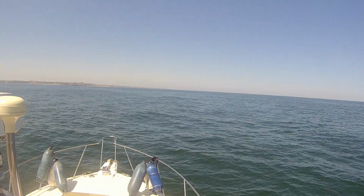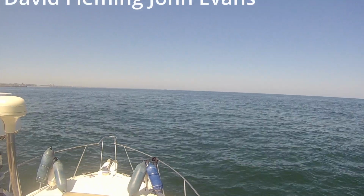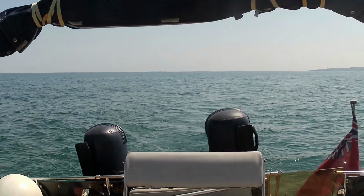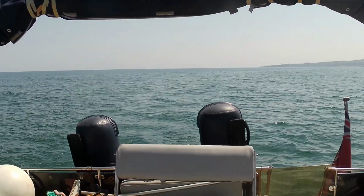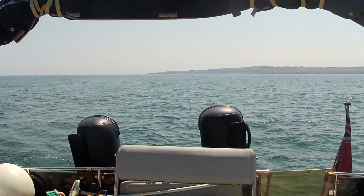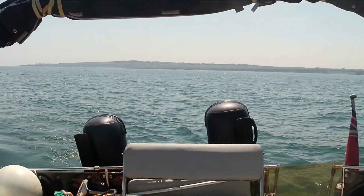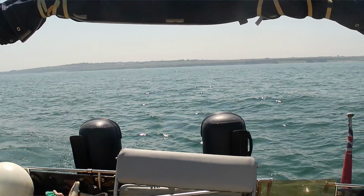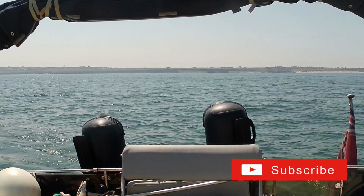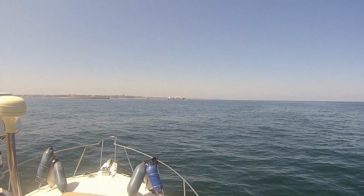So the run up was slightly rocky and rolly. It was about right. As we approached the entrance to the Tyne, I called up the VTS and they asked us to hold our position. We had probably about a 10-minute wait. I thought it might have been for a cruise ship coming out, but it was a freighter and pilot boat.